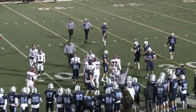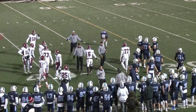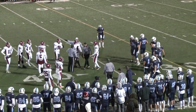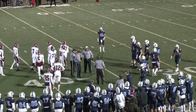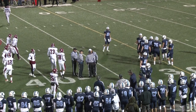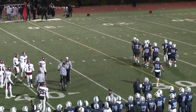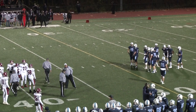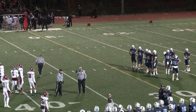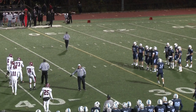And now a flag comes in very late. Very late as Nally was well out of bounds and well tackled. It's going to be an unsportsmanlike, I think, against the Brockton Boxers. Bob Esposito was the referee. Here's his signal. Not yet. Now it's coming. Dead ball. Dead ball foul. Personal foul. Holding. Oh, wow. Against Franklin.